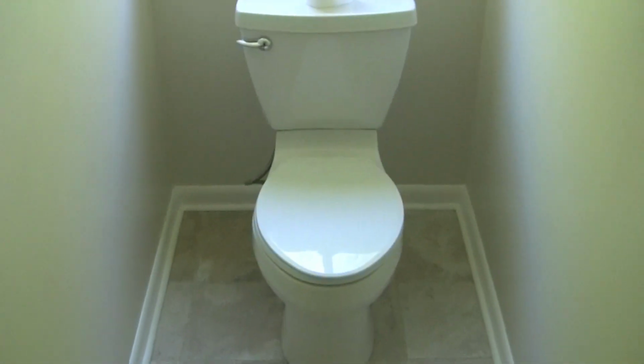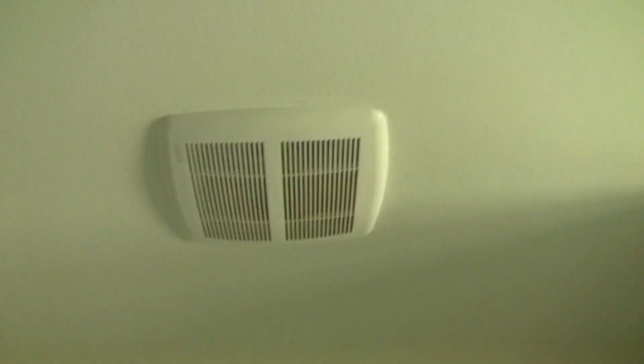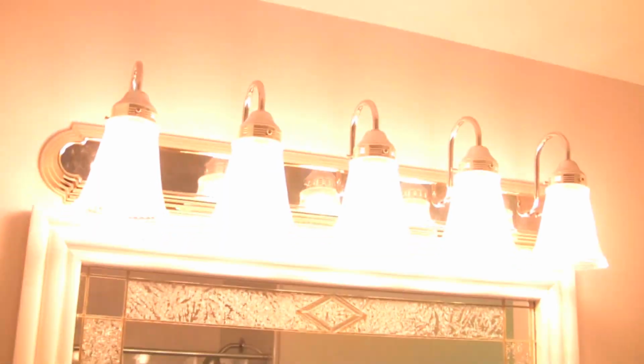There's the American Standard toilet. Window. This has all been redone. We had an exhaust fan, but that one's new. We had an exhaust fan in here years ago that Grandpa helped Dad put in. And that was this switch here. Then of course the first switch is for your lights. That light fixture is new, relatively new.